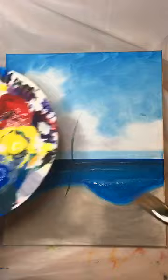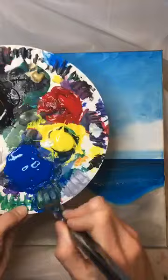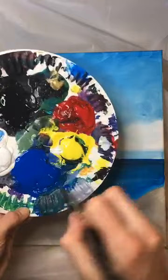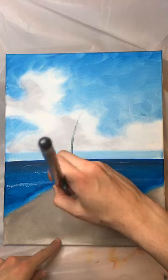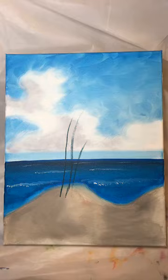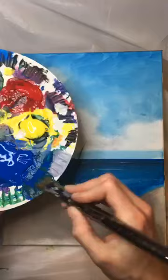Let's get some more paint worked up in here. Could also just mean that I don't have enough paint on my brush. All right. Let's try that again. There we go. That's the kind of brush I want to use. And yeah, I do need more paint. I'm just not mixing enough paint, so I'm getting kind of a sketchy line.